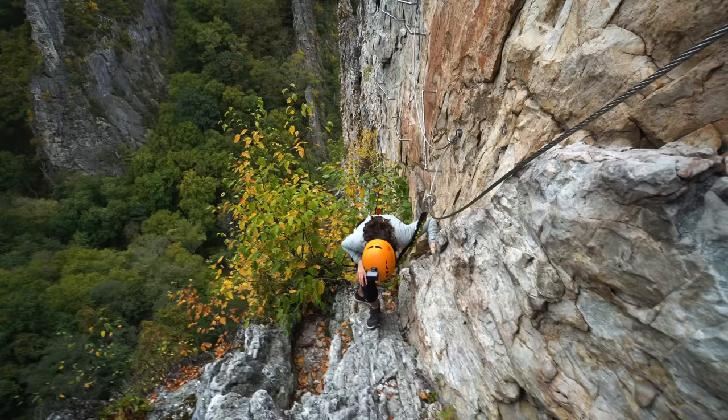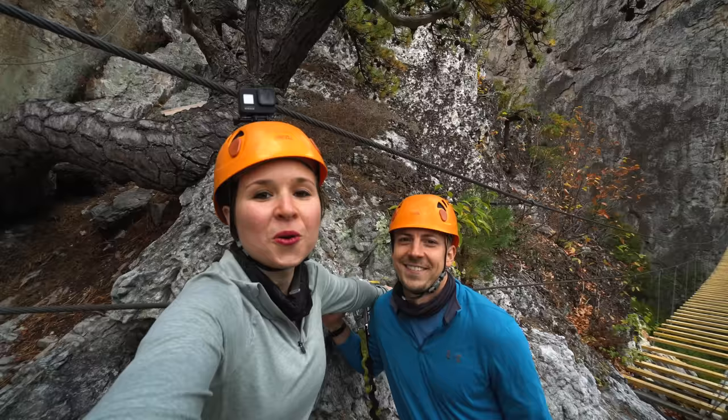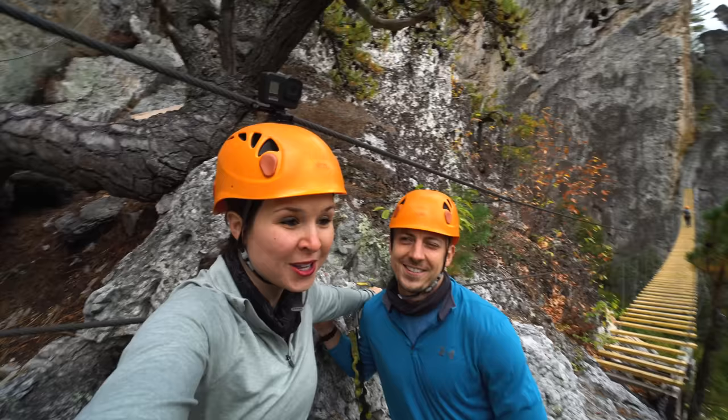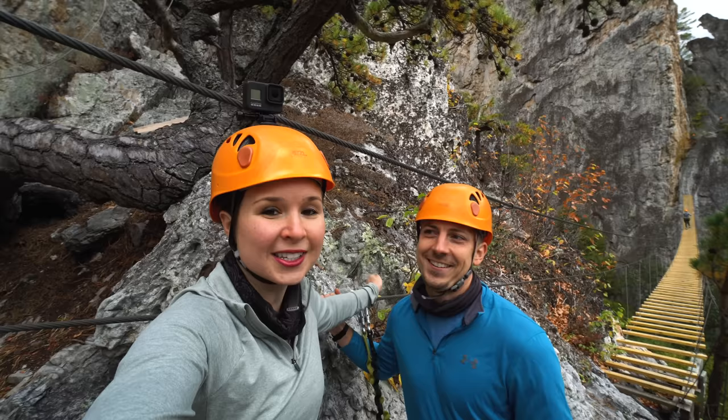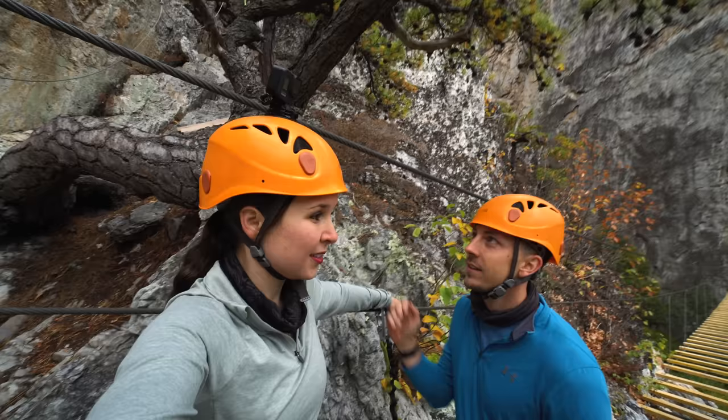terrifying. Oh my gosh. We've gotten to the part of the climb where we go across a suspension bridge that I mentioned earlier in this vlog that's 150 feet tall and 200 feet long. It looks way longer from here, I'm not gonna lie. It's so sketchy looking. It's just wooden slats with these massive gaps between them, and then you hold on to wire to get across. It looks so shaky. Yeah, it looks super shaky.